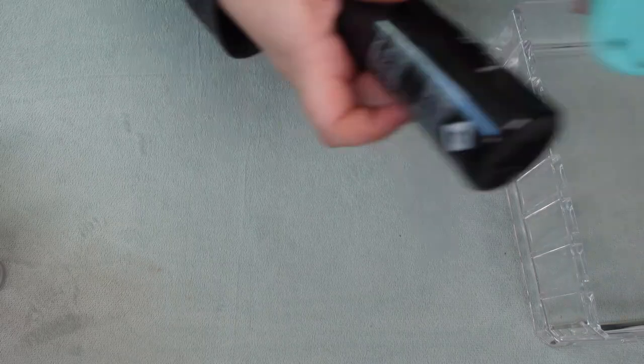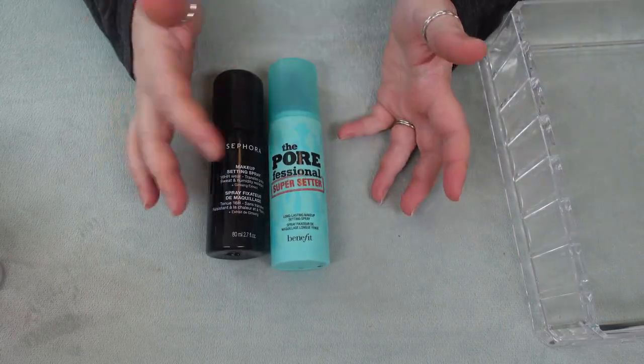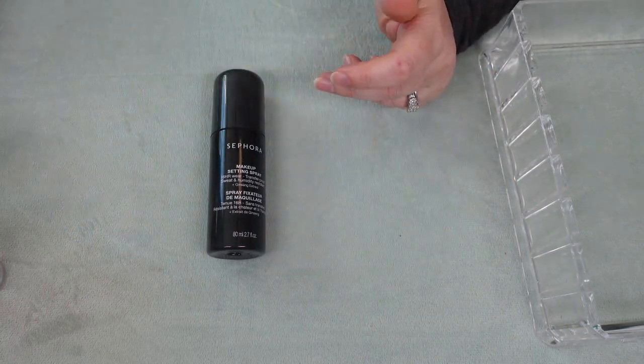And then I have the final two, the Professional Super Setter from Benefit. I have other ones I just prefer more than this. I don't think I need to hold on to this. I'm not reaching for it at all.